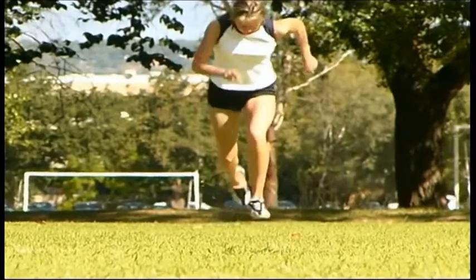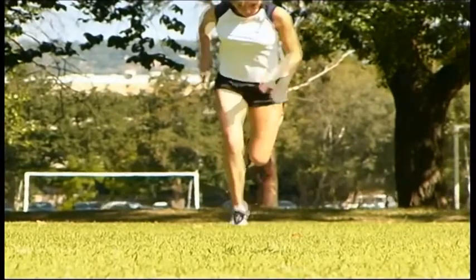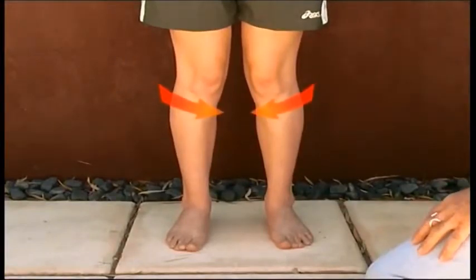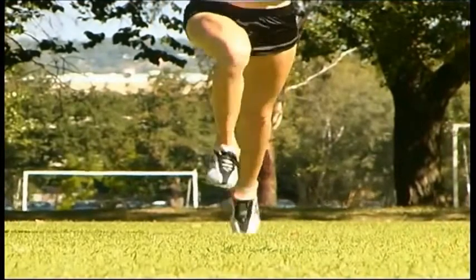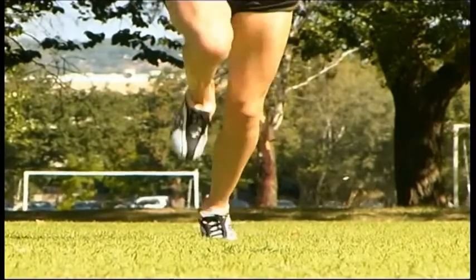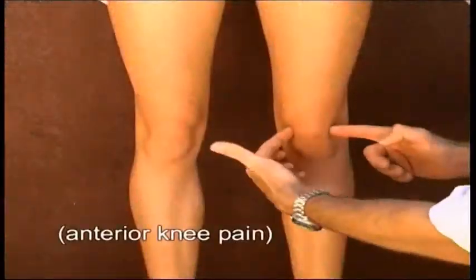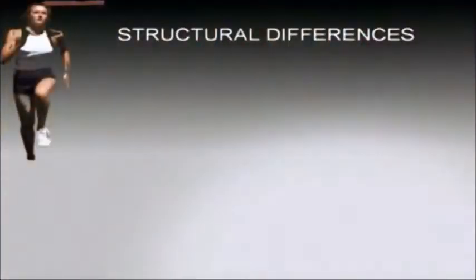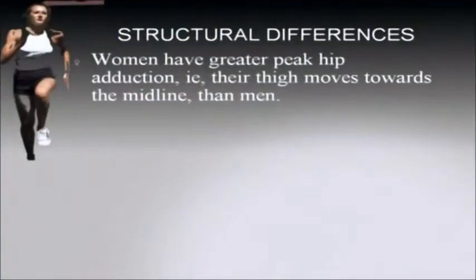Women have a wider pelvis than men, and a relatively shorter length of the thigh bone. As a result, women have a greater static genu valgum than men. In other words, their knees are somewhat knocked. If you look at good female athletes, you can often see that the angle from their hip to the knee is greater than for a male runner.